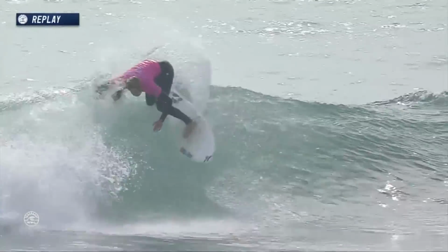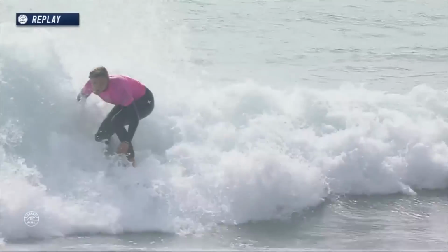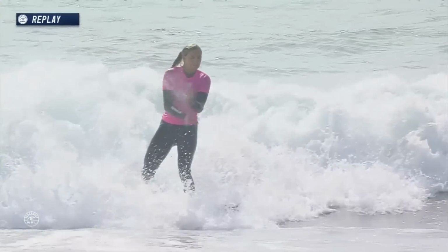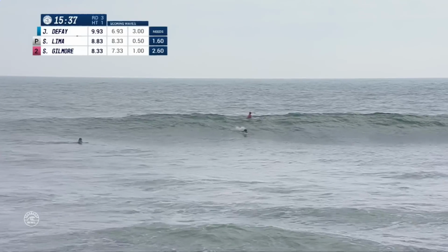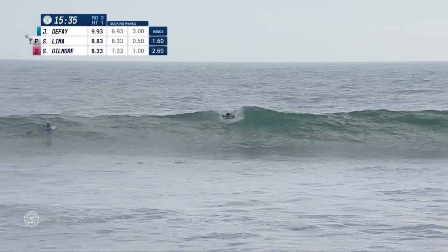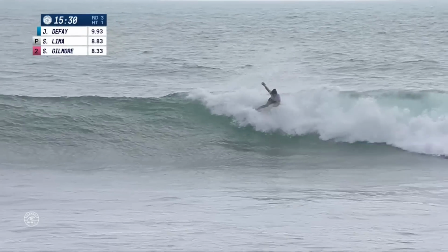Are you kidding me? Lakey's last 2 rides, her keepers: a 7.6 before, and the left a 9.0. Wow. Throwing away the 7 that she opened up with. Drops the highest score of this heat so far, an 8.33. Steph is going to answer with another 7 though. So Silvana's going to be chasing something.